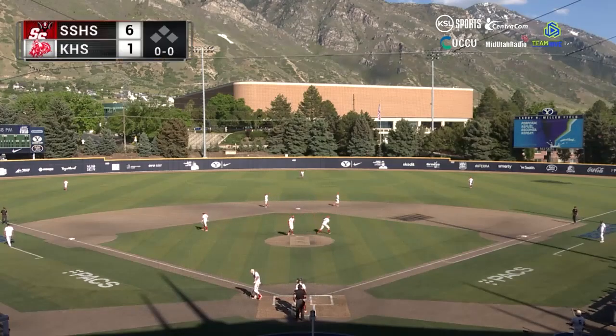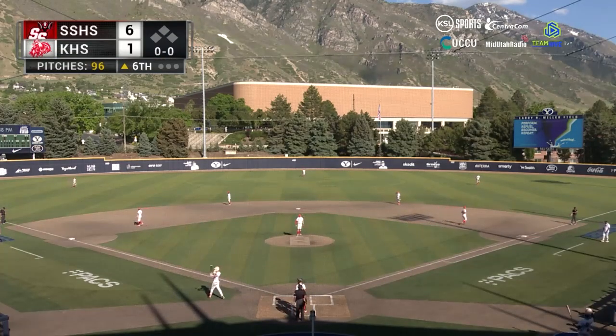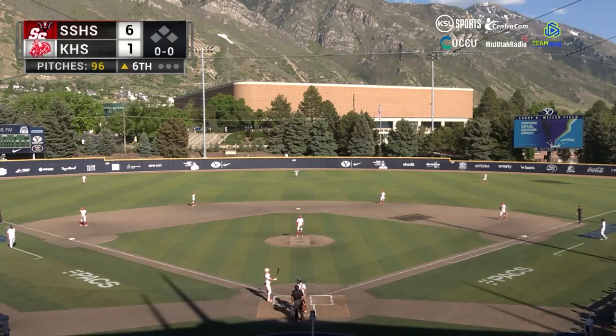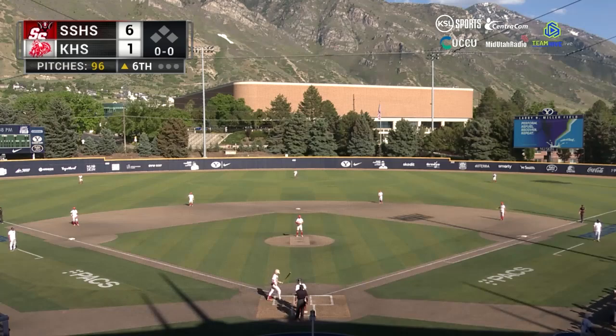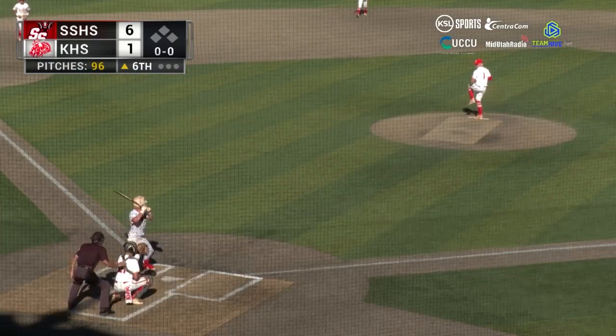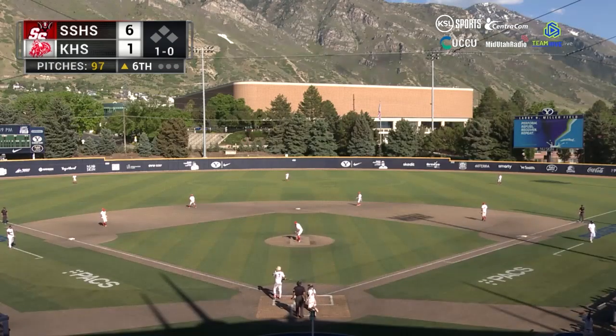Back here at Larry H. Miller Field on the campus of Brigham Young University as we go to the top of the 6th inning. South Sevier leads Kanab 6-1 in this 2A state championship game. The Rams bring the top of the order to the plate: Cannon Barney, Peyton Ingram, and Biggs Northrup. If they get to the 4th batter, the cleanup hitter is Kenyon Okerlund. Latimer Glover on the mound for Kanab.